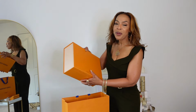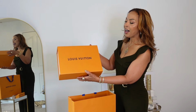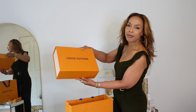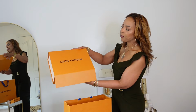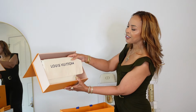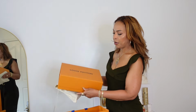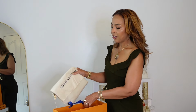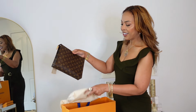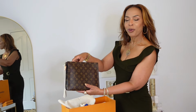So I did open this, but I didn't really get to inspect them. This is the way that it comes. Big, beautiful box as usual. They never disappoint with their presentation. Open this way. Big box for such a small purchase. Put that back in here. All right, and here we are. This is the newly released Louis Vuitton Trio.